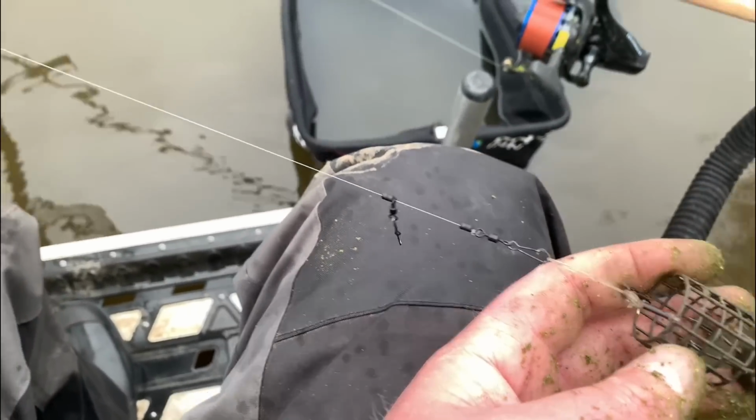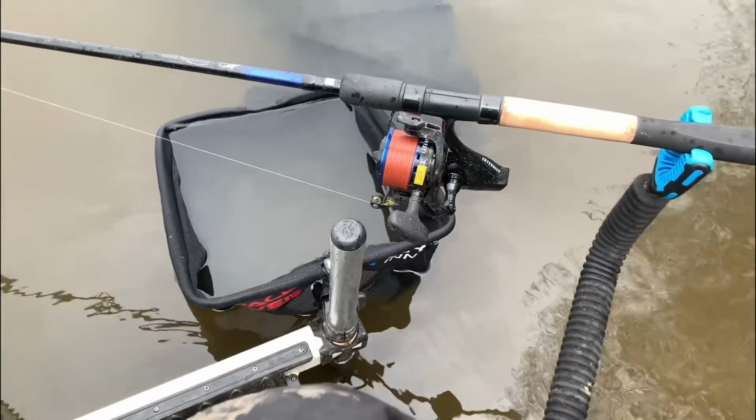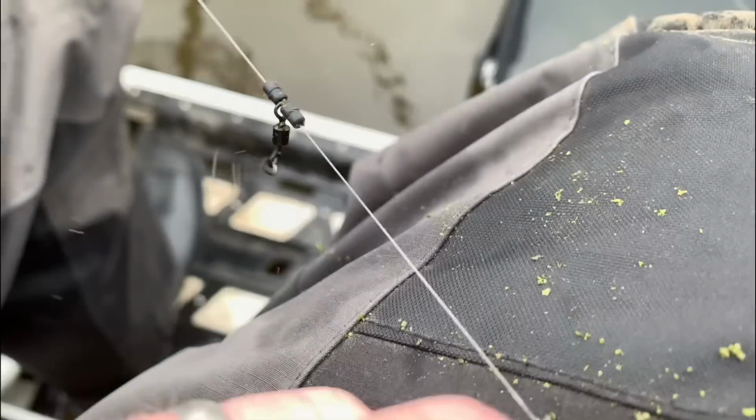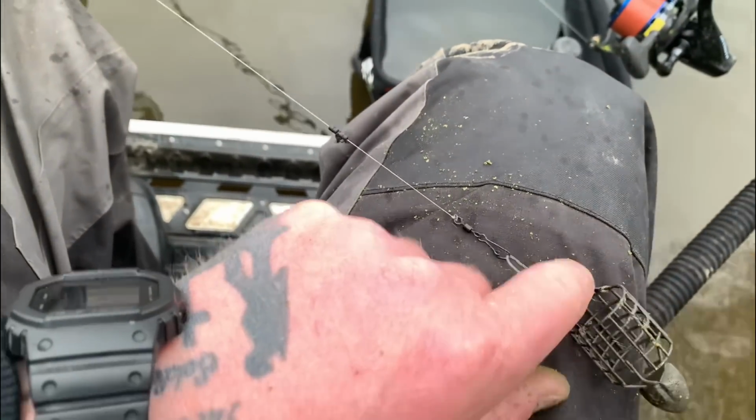Put my rig on my rod. It's just a standard Paternoster, just your everyday helicopter rig. 8-pound shot leader to 010 braid on my reel. I've then got two float stops. These on here can determine how far I want my hook length away from my feeder. So I can just slide them up and down if I need to.